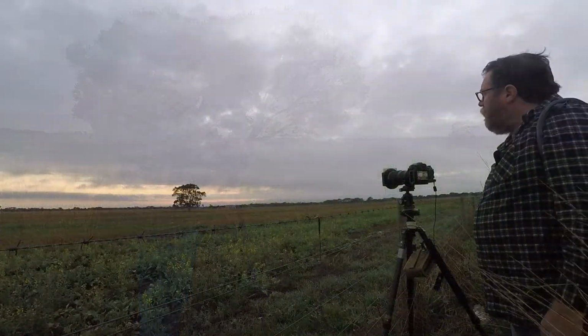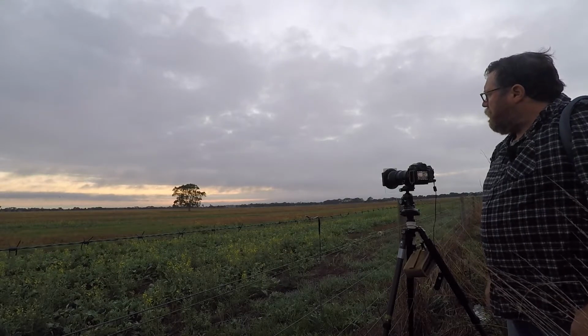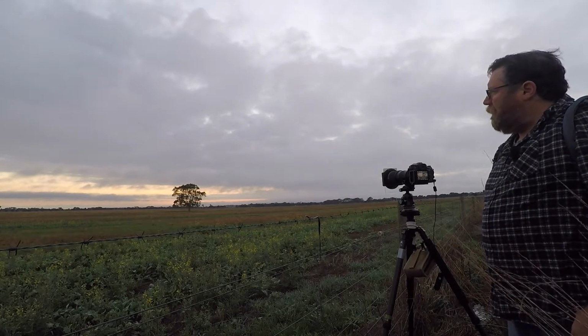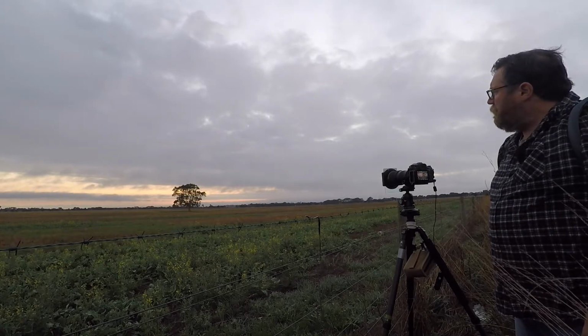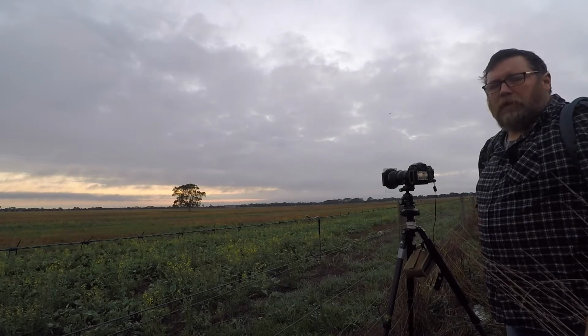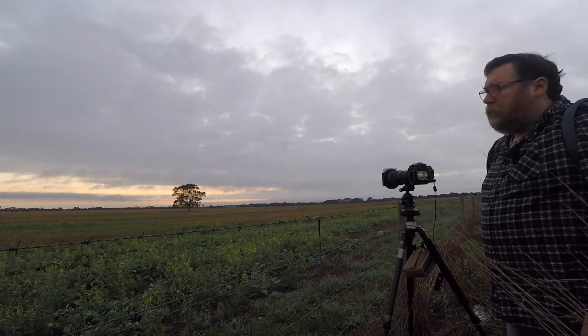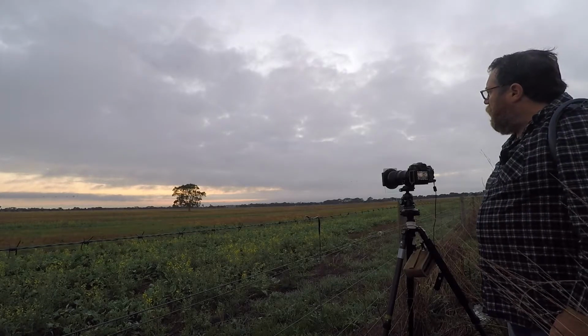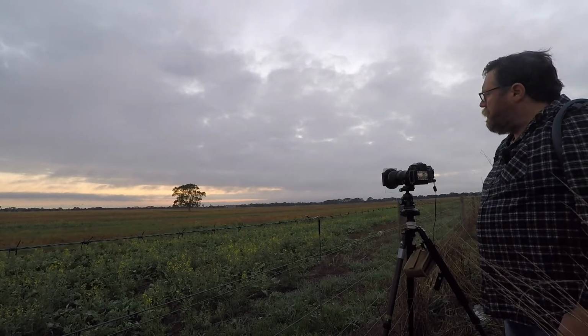Well, I'm set up here now about 100 metres further down the road, and this one's looking like a better shot at the moment. There's these bands of cloud behind the tree, which have got gaps between them, which is giving me some nice pastel colours. It's not going to be the glorious sunrise, but I'll wait a few minutes and see if that brightens up a bit more, and then take some more shots.